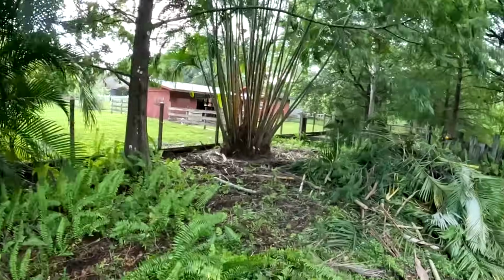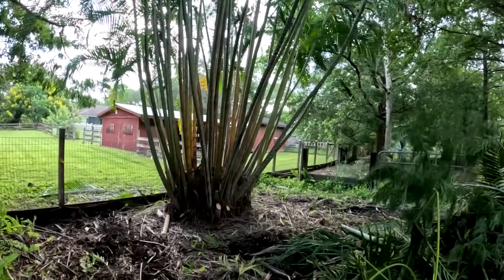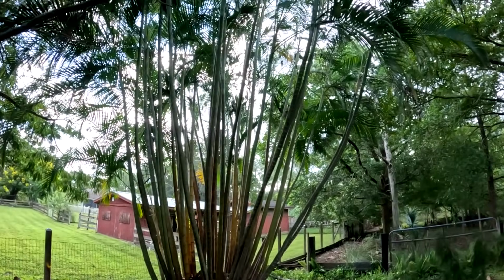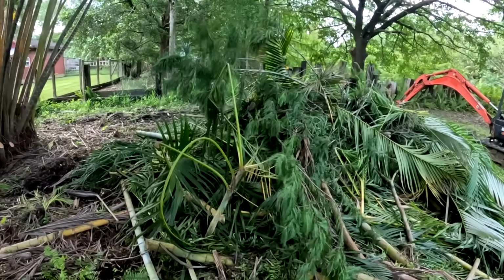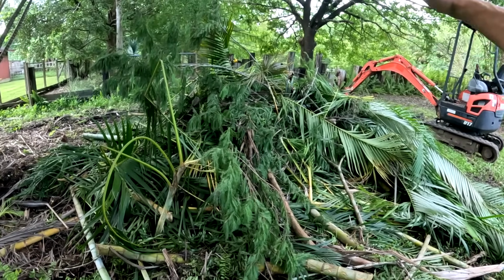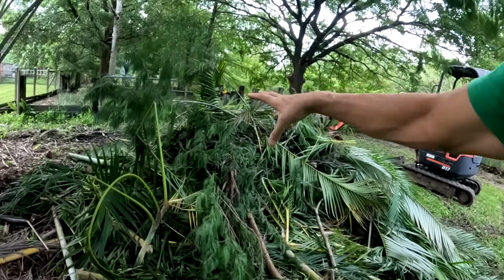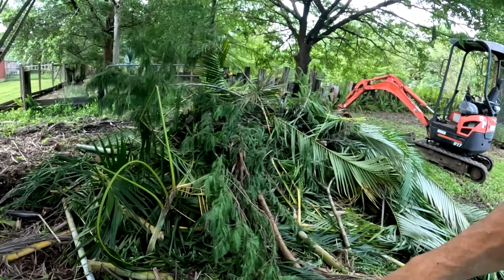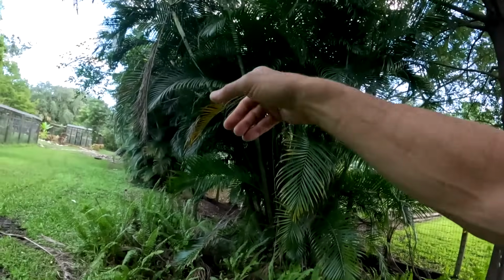So I got to work yesterday, and I thinned this one out. And I got to tell you, I think I like it. I think we're going to keep these. I was thinking of getting rid of them, but I don't think that's going to happen. I think we're going to keep them, and I'm going to wait until I get my machine. You know, we use the little Kubota to kind of move things into a pile, but I'm going to use my machine to clean everything out. I'm going to trim this one down nice, trim those down nice.